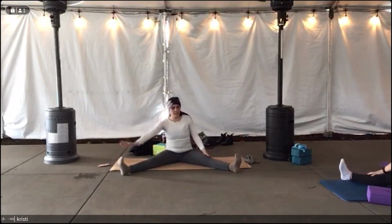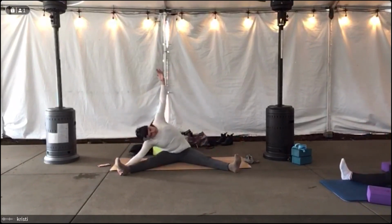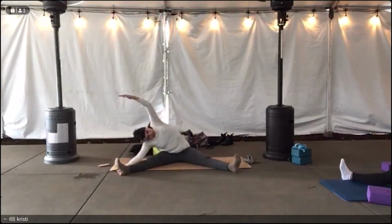And opposite side, your right hand to the outside of your ankle, arm up and over. Very, very nice. Feel the stretch from the toes to the fingertips of your left arm.